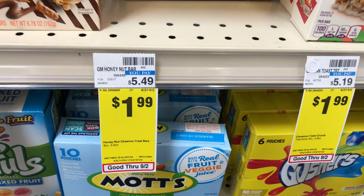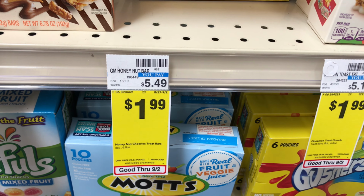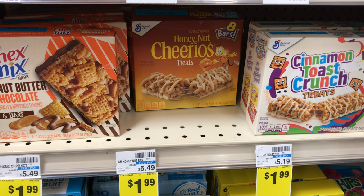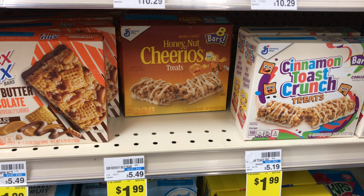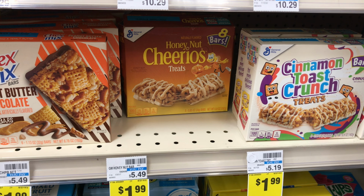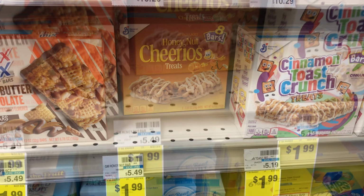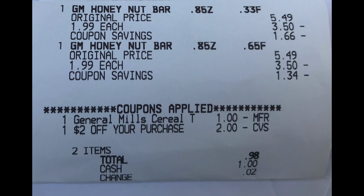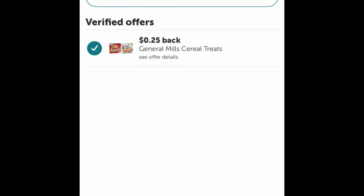The last 2 items I picked up was the Honey Nut Cheerios cereal bar. It's on sale for $1.99 this week, so it's a good time to pick it up. 2 of them is going to come up to $3.98. Everybody has a $1 off 2 digital coupon that will apply and bring it down to $2.98. And there is no extra care box for this, so pay that, then submit to Ibotta for 25 cents back, making both items $2.73 or $1.37 each.